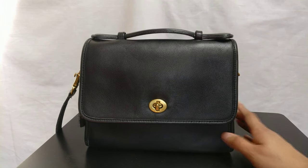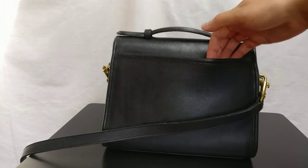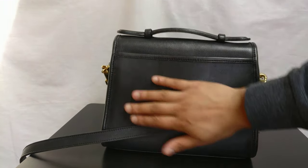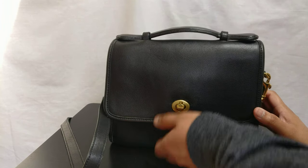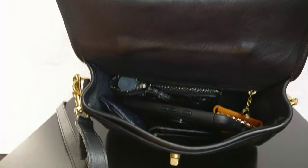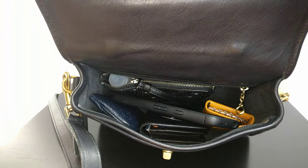The bag is pretty simple. It just has a little top handle here. It has a front flap with a turn lock closure, and then the back of the bag is a slip pocket that goes all the way down to the bottom of the bag, so it is pretty substantial. So I'm just going to show you how I pack the bag, and you can start to see in here what it looks like.